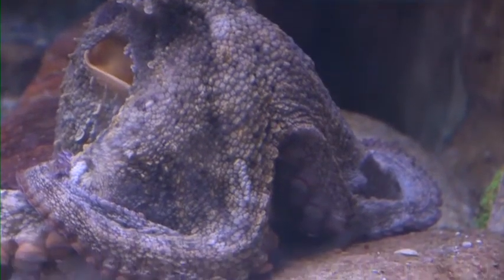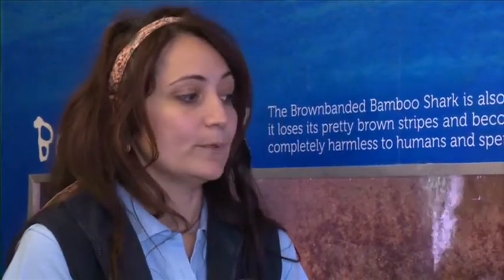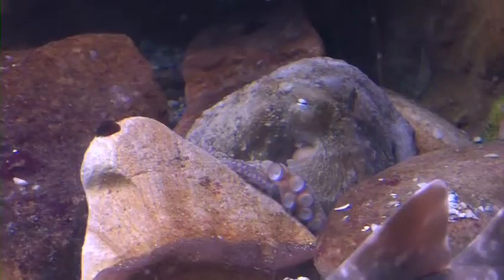Oh, cool. What do they eat? Octopus eat primarily mollusks and crabs, and sometimes they'll take fish as well, and they're most active at night. That's when they do most of their hunting. Do octopuses have skeletons? They don't have skeletons.